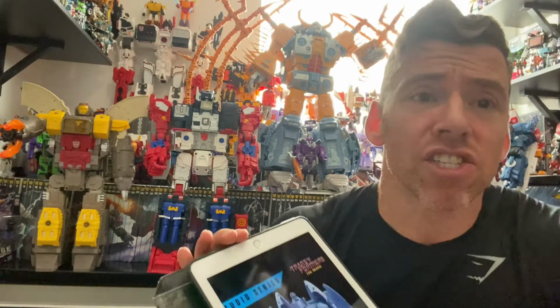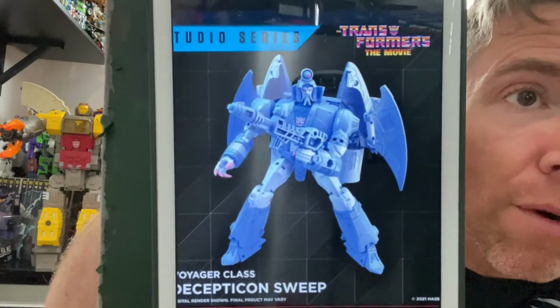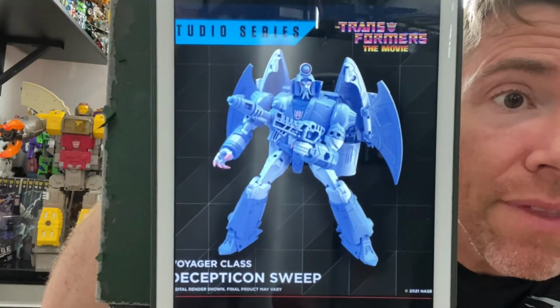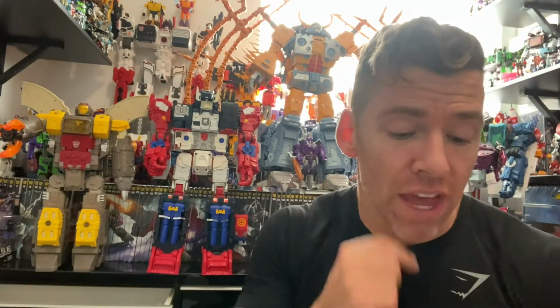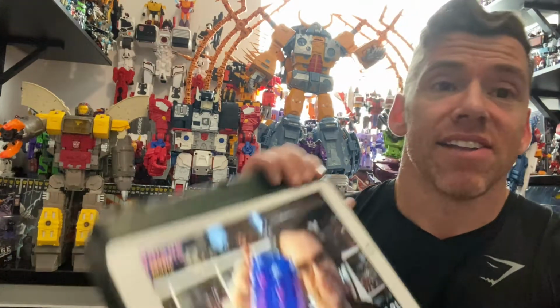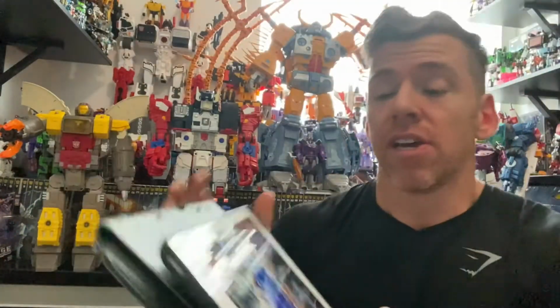So we've got, and to be fair, some of these we've been previewed already, so it's not as if they're going to be things that you've never heard of. So there's the Sweeps, first and foremost, and of course, yep, there he is. He's going to be a Voyager class. It is obviously just a redeco of Scourge, but the cool thing about this is that they're going to give him loads of blast effects, and as you can see there he's got them all attached to all of the ports where you could.